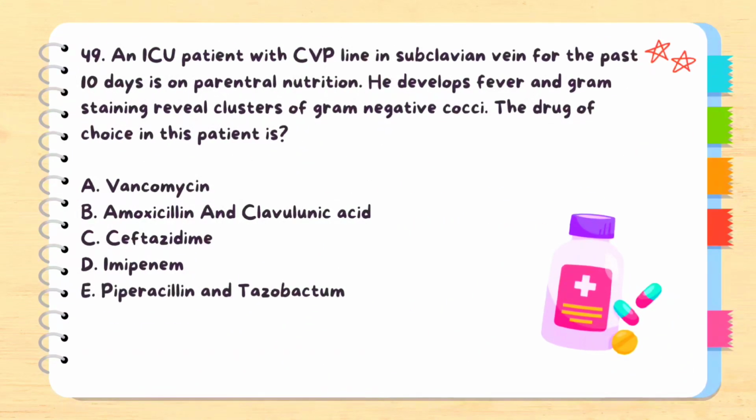An ICU patient with CVP line in subclavian vein for the past 10 days is on parenteral nutrition. He develops fever, and gram staining reveals clusters of gram-positive cocci. The drug of choice in this patient is?